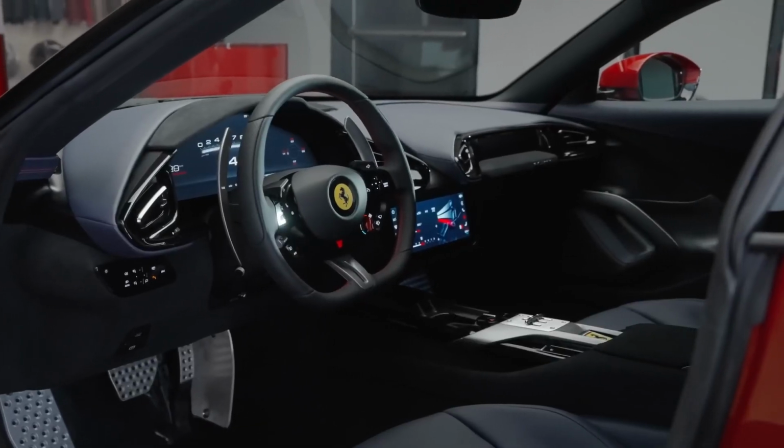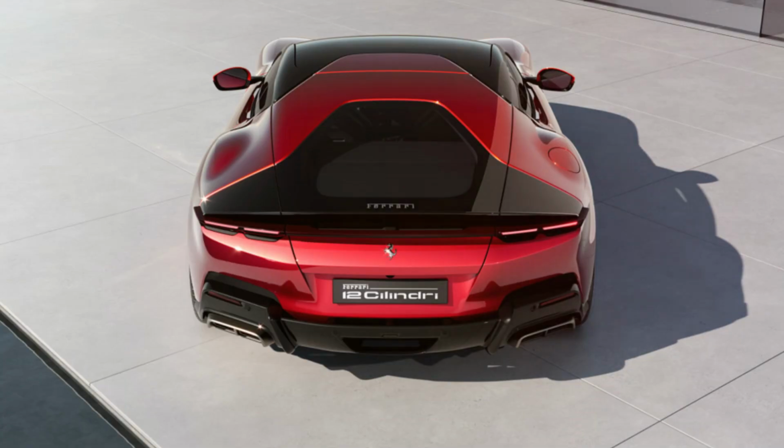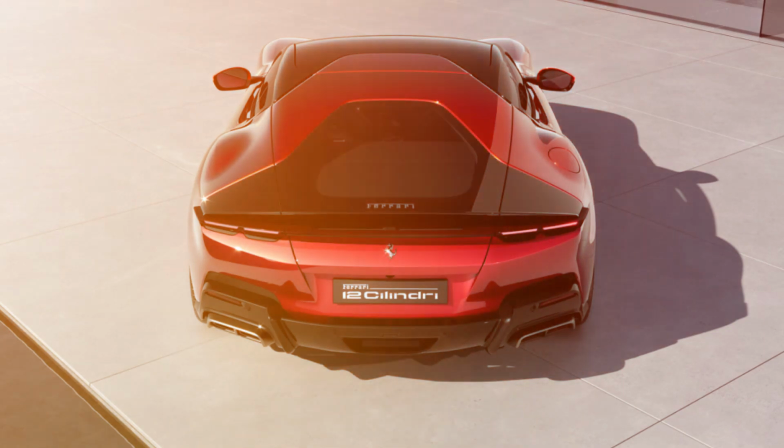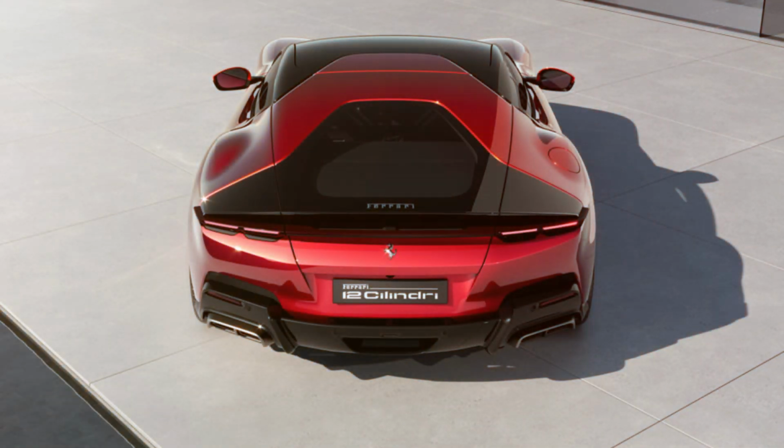Removing the cut lines from the wings gives a smooth, uninterrupted surface to the muscularity of the design, lending the entire bonnet a sense of ultra-clean fluidity, interrupted only by two vents to cool the engine bay.